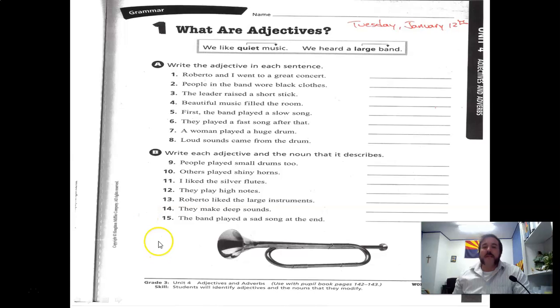Now for numbers 9 to 15, they're adding an extra step. Please notice there should be two words on each line, because it says write each adjective and the noun that it describes. People played small drums. Can you find the noun, drums? That's a thing. What kind of drums? Small. Remember, for 9 to 15, write the adjective, small, and the noun, drums. Small drums. That's what you need on the line there.